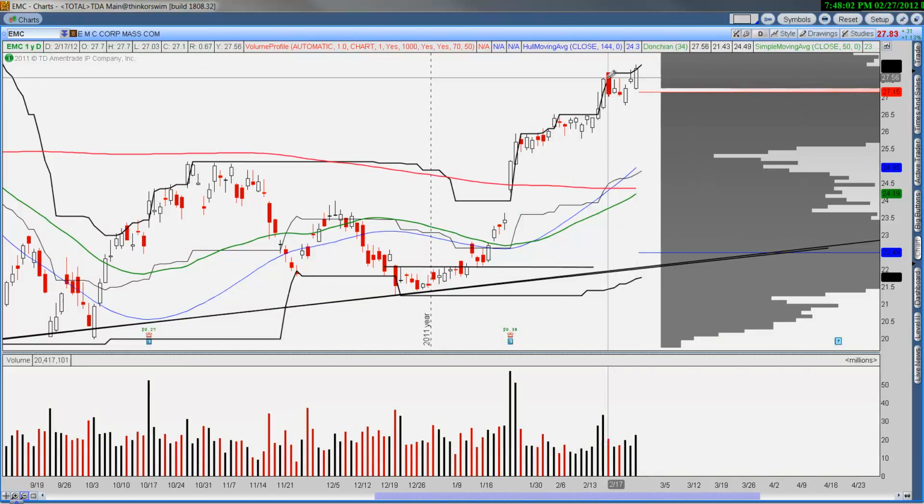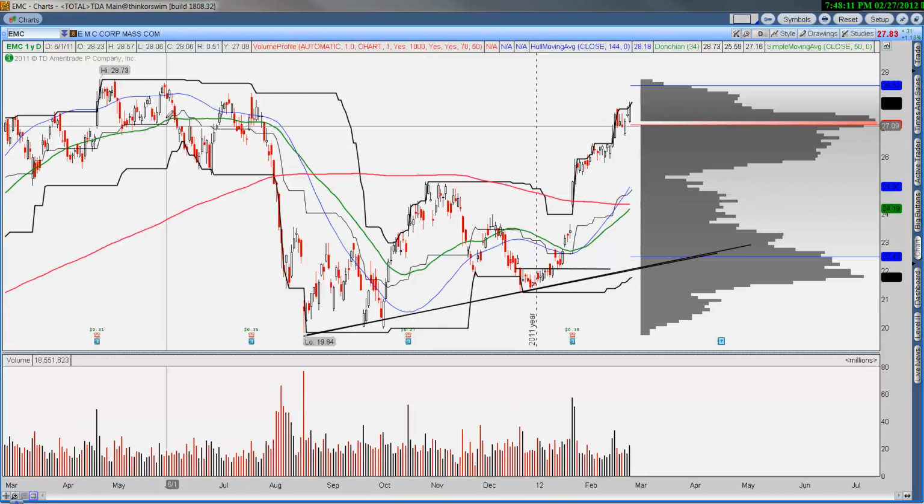What are we doing? We had 2 days of selling after making new highs and a continuation. New highs today relative to this most recent rally. 28.73 is your 52-week high. I see nothing wrong with this.